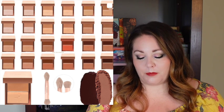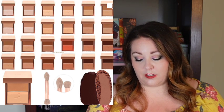Because I don't know the last time I tried a cream foundation. I've been really just feeling the skin tints lately. I'm wearing the NYX skin tint right now. I don't even know if it's still available, but I love it. I feel like a cream foundation would just feel a little too heavy for what I'm looking for, so probably not something that I'm gonna try, but they are $52. The dual-ended brush is $45. It's a pass.